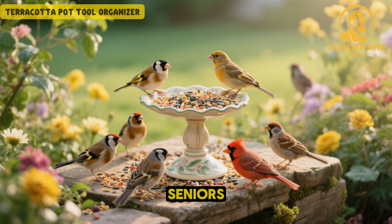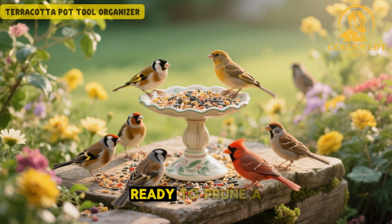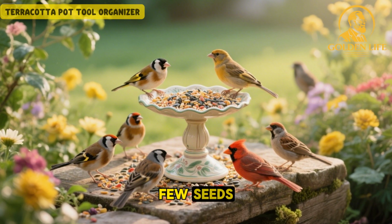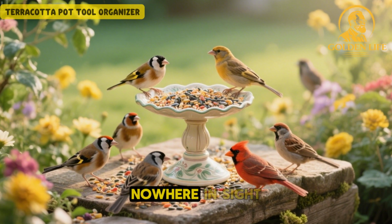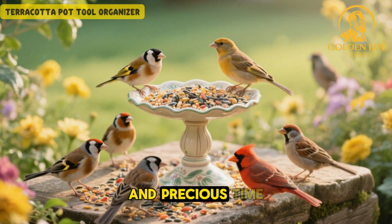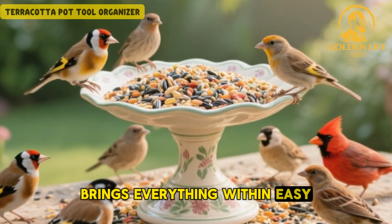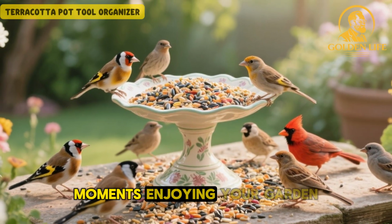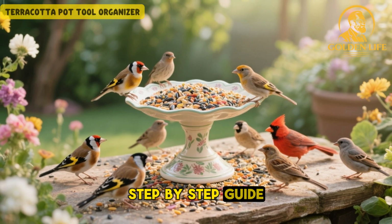Why it works for seniors. It's all too familiar. You step outdoors ready to prune a branch or sow a few seeds, only to realize your pruner, gloves, or plant tags are nowhere in sight. Searching wastes precious energy and precious time. A terracotta pot organizer brings everything within easy reach, so you spend more moments enjoying your garden and fewer moments looking for tools. Step-by-step guide.